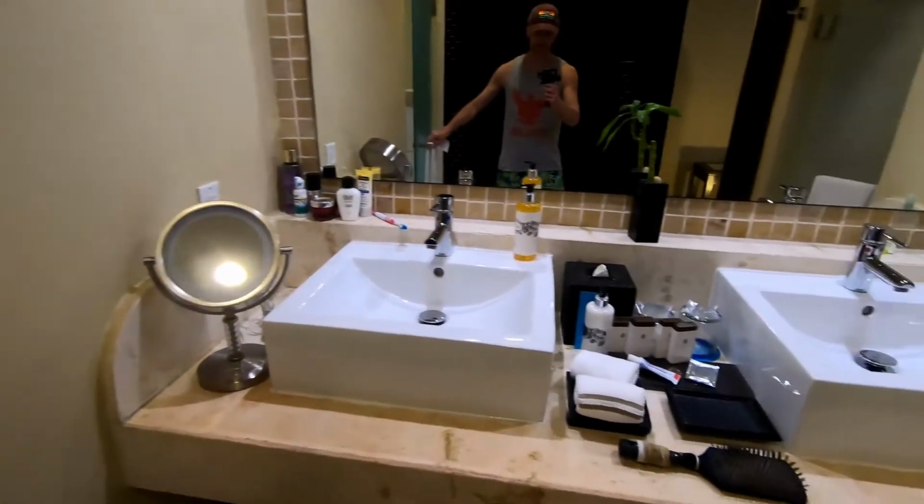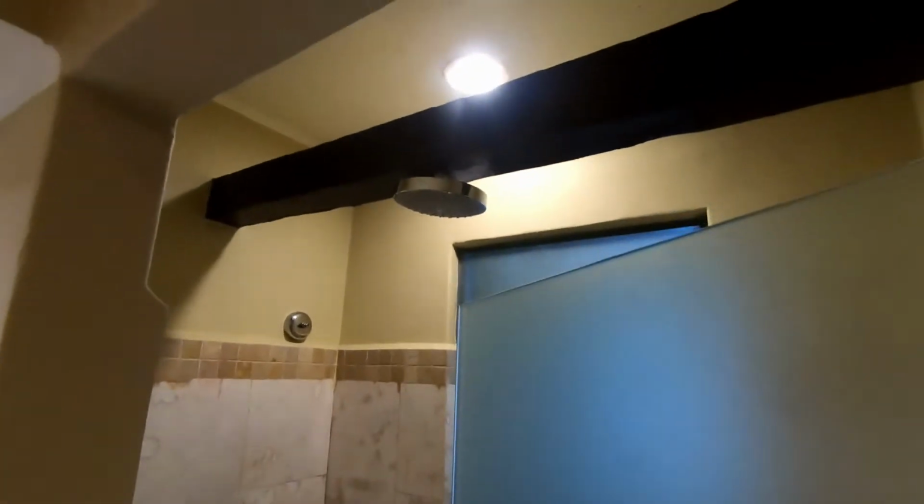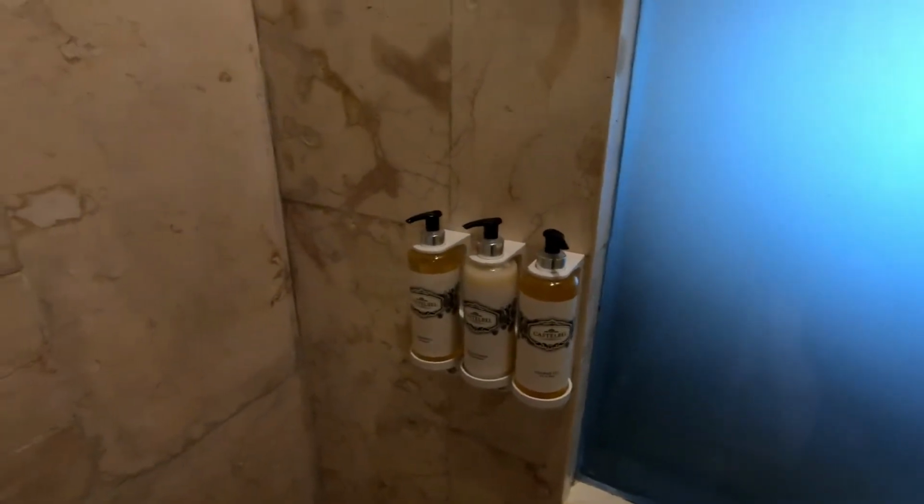Just your basic toilet setup. A double sink, and the shower is pretty nice. A nice rain shower with the soaps and everything kind of mounted to the wall there. It's actually a nice setup for the shower. Again, it's just this glass door here. There is your mirror for getting ready.